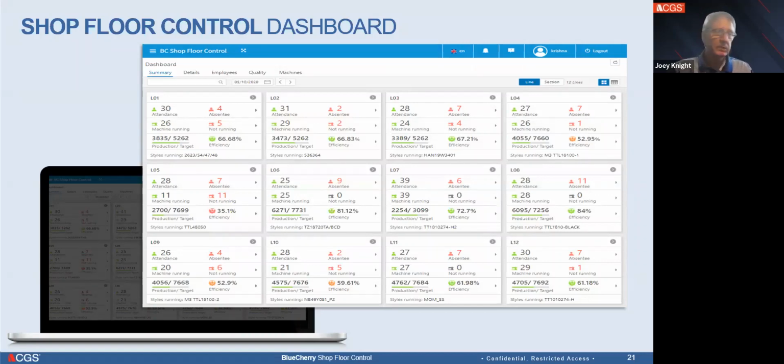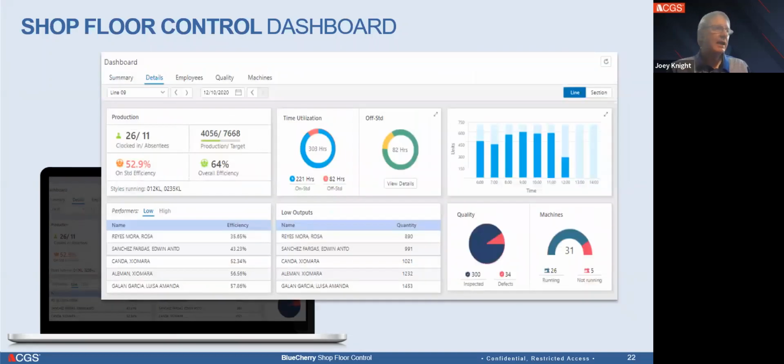For example, how many people are here, how many people are absent. And then it'll allow you, as a manager or the supervisor, of course, the supervisor would be isolated to their own department, but they would have this access as well. And it allows you to do a deeper dive. So if, as a supervisor or a manager, you want to go into line 9, now this will show you, okay, there's 26 people clocked in, 11 people absent. That's a terrible absentee rate. I would hate that as a manager.